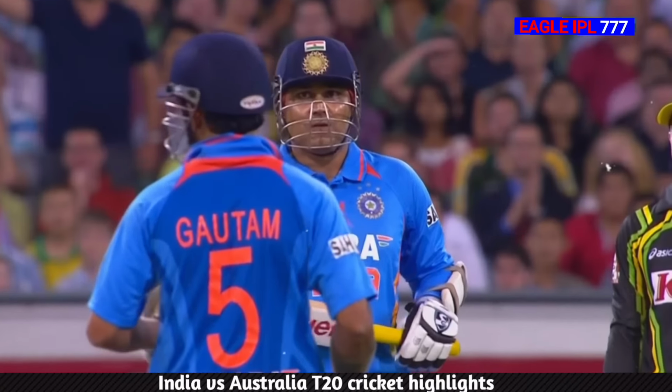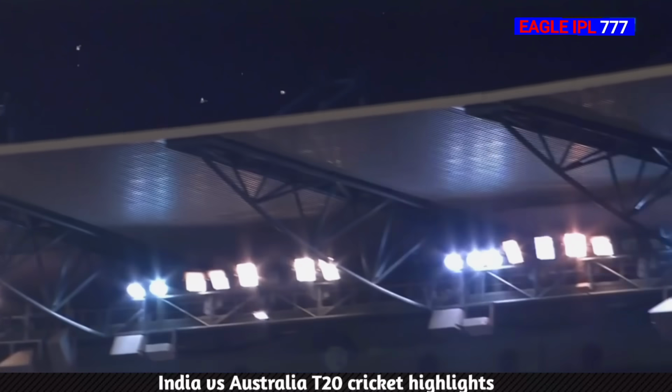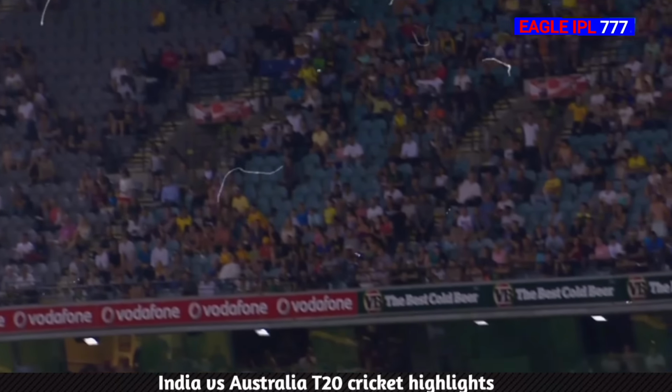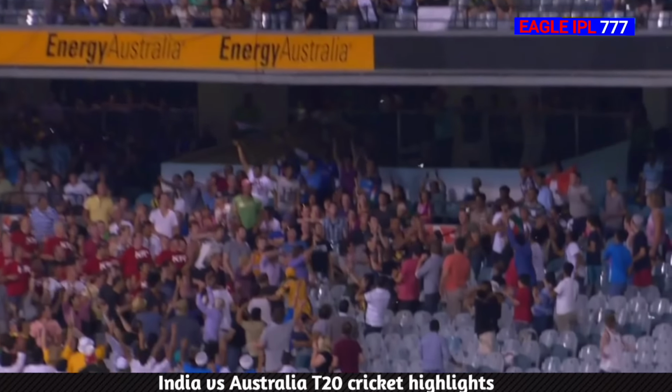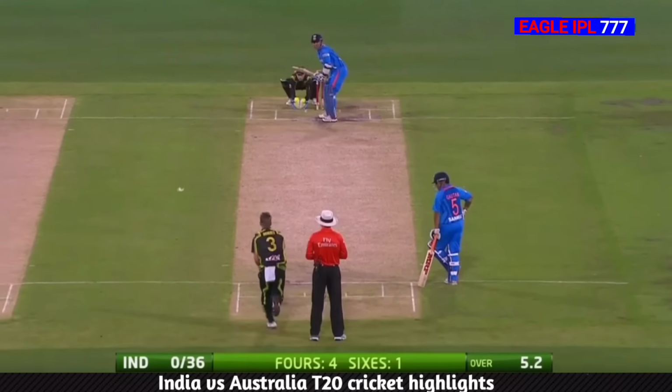Turning things around, getting a win on the board. Their supporters want to see it. And they want to do it. It's got a long way up, hasn't it? That is right up on the concourse level. It's huge. Here's another one.